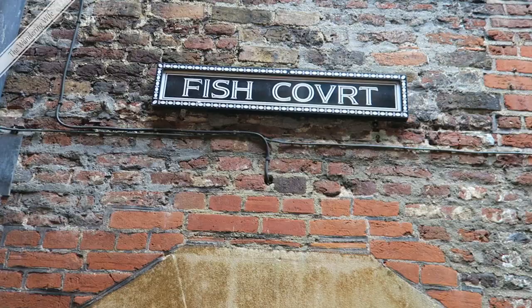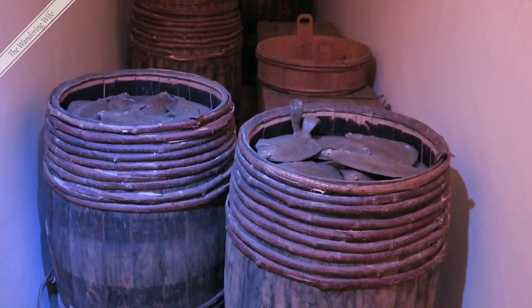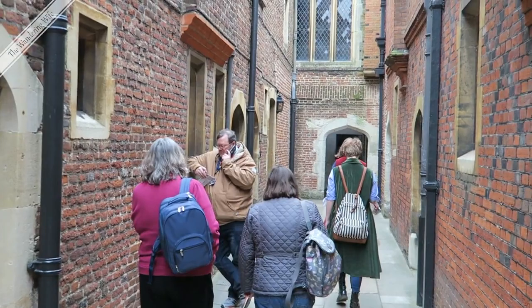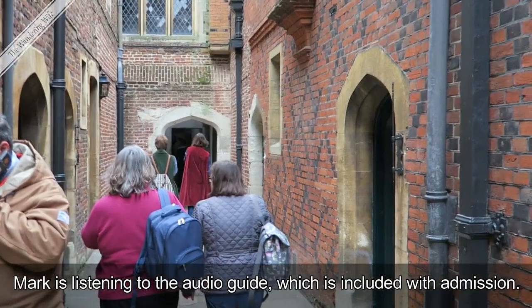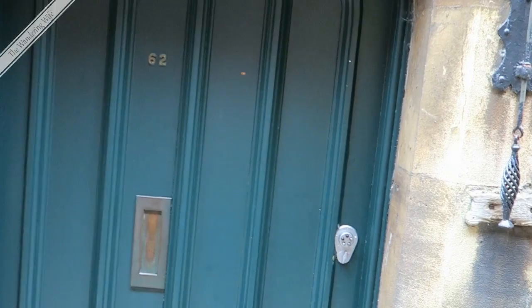So all the rooms down this corridor, because of the stone, would have remained very cold. So it was a natural temporary refrigerator of sorts. This would have stored the fish. And they had separate rooms for the grains and the sugars and the vegetables. Oh, really? Here's another doorbell.